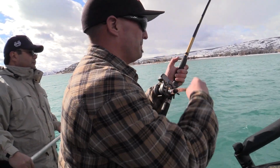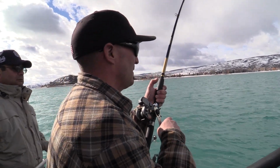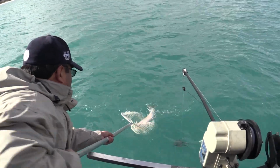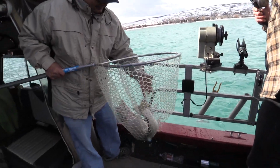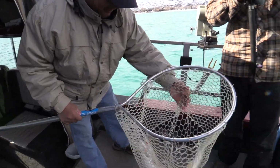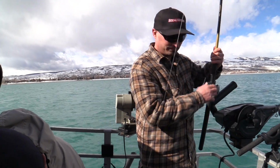It's a pretty good one. It's staying down. It hasn't popped up yet, so it's got to be a little better fish. Yeah, it should be. That's a good one. A little better fish. Awesome. Sweet. There we go. That's what we're talking about right there. That's a beautiful fish. Look at the size of that cut. Keeper. 4.5 pounder, Gary, I'm calling it.